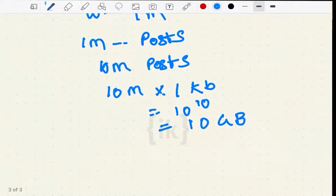So the 1 kilobyte comes from the 1,000 character limit? Yeah, 1,000 character limit. Okay. So I'm assuming it's 10 to the power of 10. So 10 GB is what we have to store only for characters. 10 to the power of 9 bytes is 1 GB. So here we have 10 to the power of 10. So 10 GB is what the total storage needs to store only this one.